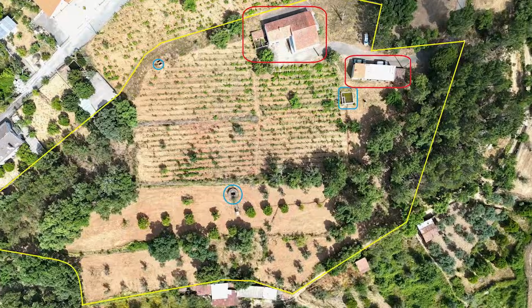So it's a big property. We are talking about almost 1.2 hectares of land with a lot on it: water, electricity, other sources of water for irrigation, vine, fruit trees, cork trees, pine, so a lot to see. Come along with me, let's check it out.